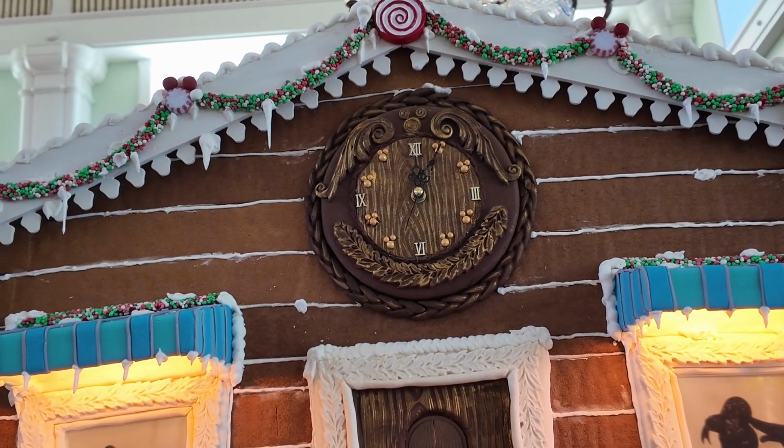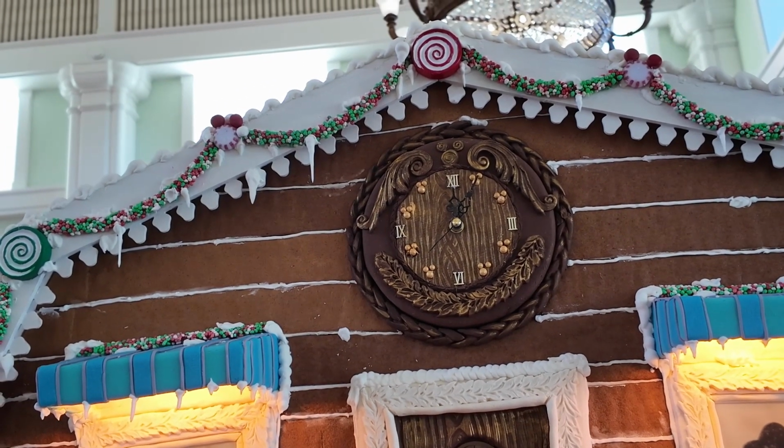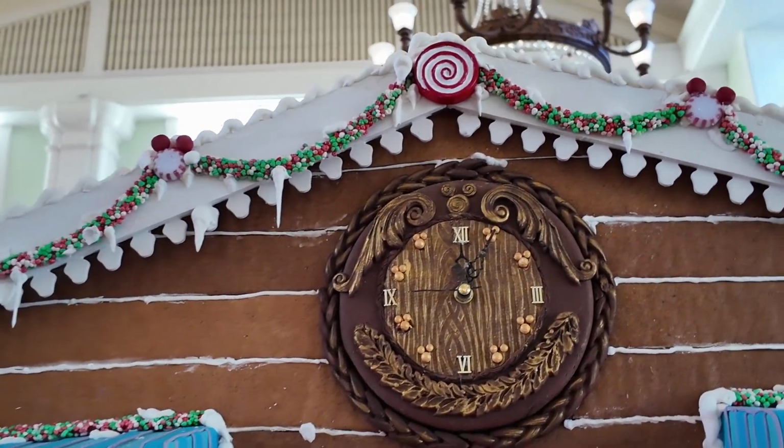And then look at this clock. Look at the in-between numbers, right? So you have the 12, 3, 6, and 9. But in between those numbers, we got some hidden Mickeys over there. But there are just so many details, and I really love that. I love all the work and attention to detail.